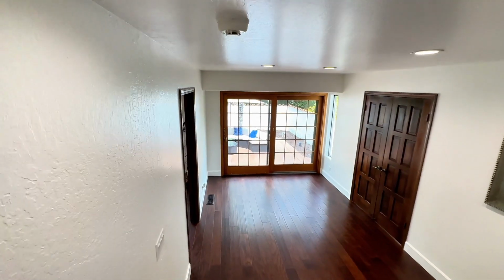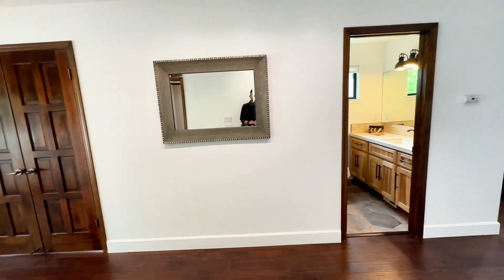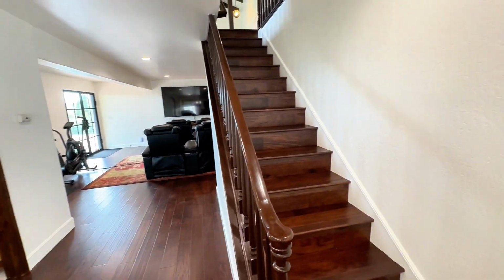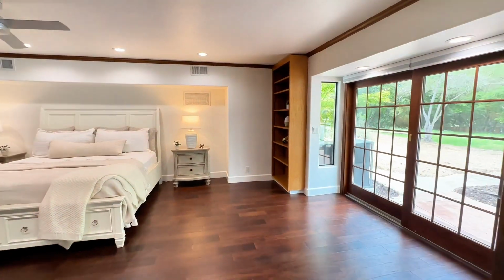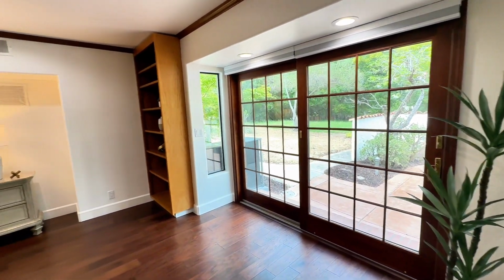Now let's head downstairs and let's go check out the second half of the home. Over to the right, you have a full bathroom. You have an area that's being used for a gym slash theater room slash hangout space. Over to the left, you have this huge bedroom, which does have sliding door access to the outside of the home. Also to the left of the bedroom, you do have this small kitchen area, perfect for hosting guests. You could even treat this area as an additional living space.